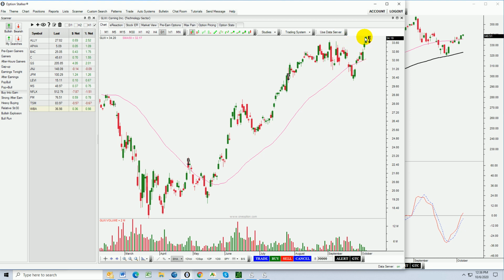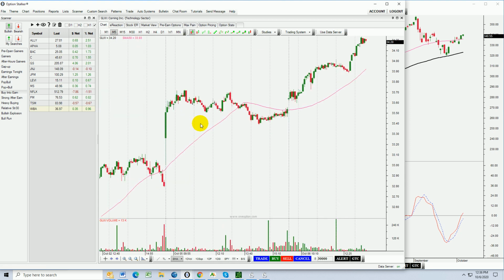That's where it opened. The stock is currently on its high of the day. Let's take a look at the price action during the course of the day. Here you can see relative strength. Let's put up the SPY overlay. When the market came in, you can see how the market sold off.